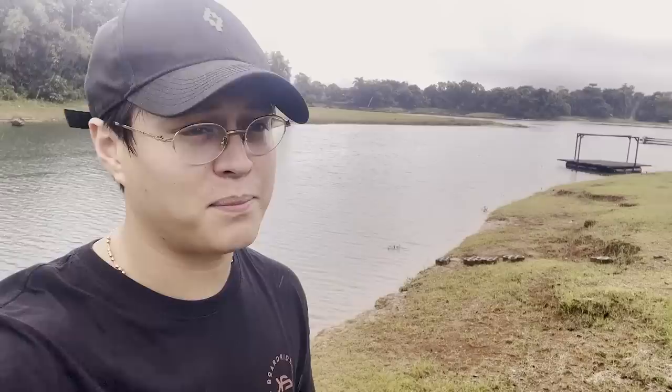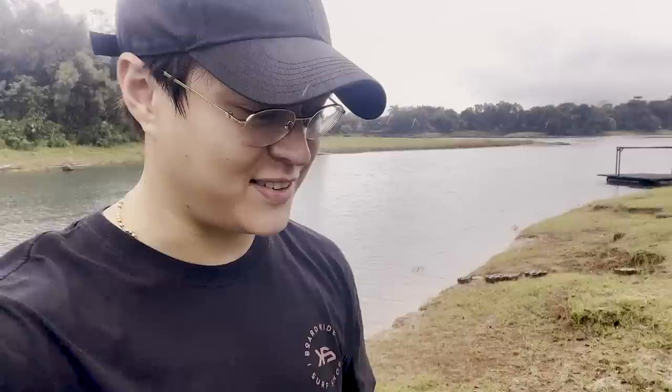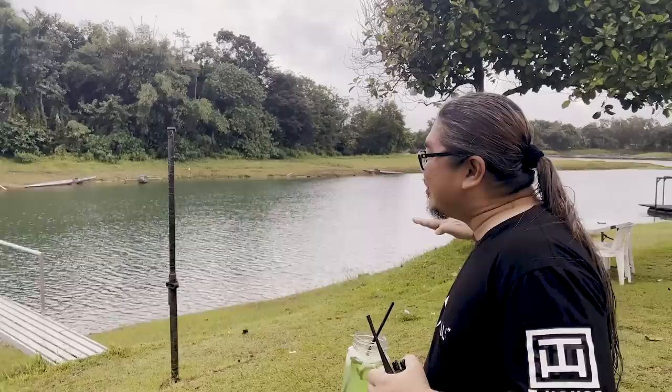Alright guys, so we are here right now at Lake Lumot and it's raining, but it's fine. We're gonna be okay. It's still gonna be an awesome day for us. Let's do it. The water level goes up to here, and the boat rises. Wow, okay. The boat is level with the bridge. That's awesome. After rainy season.